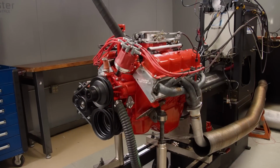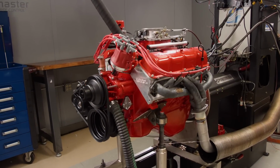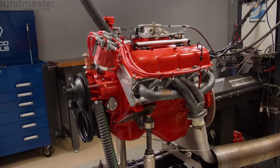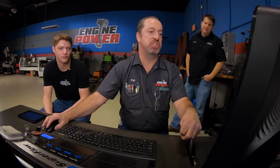We made a few dyno runs, settling on 34 degrees total timing and a 13.3 target air fuel ratio. Well, what do you think? Man, that thing sounds healthy for a 304. I know it's a little baby cubic inch, but it doesn't sound baby cubic inch. It's got as much chop as a 304 can have.